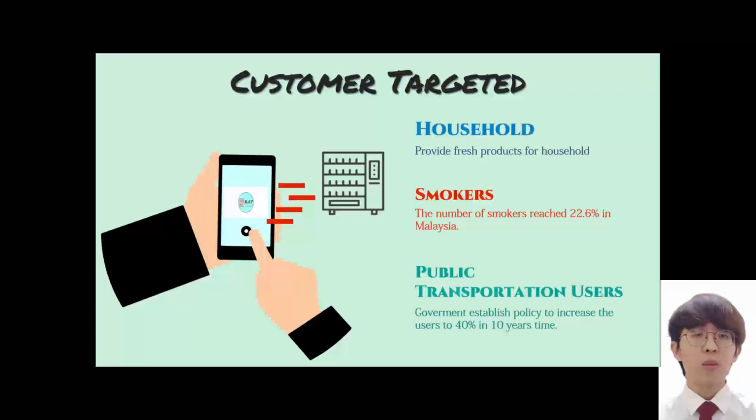As our former transportation minister, Mr. Anthony Loke, said, only 20% of Malaysians are using public transportation. After the government established the new policy, they believe that in 10 years' time, the transportation users will increase from 20% to 40%.